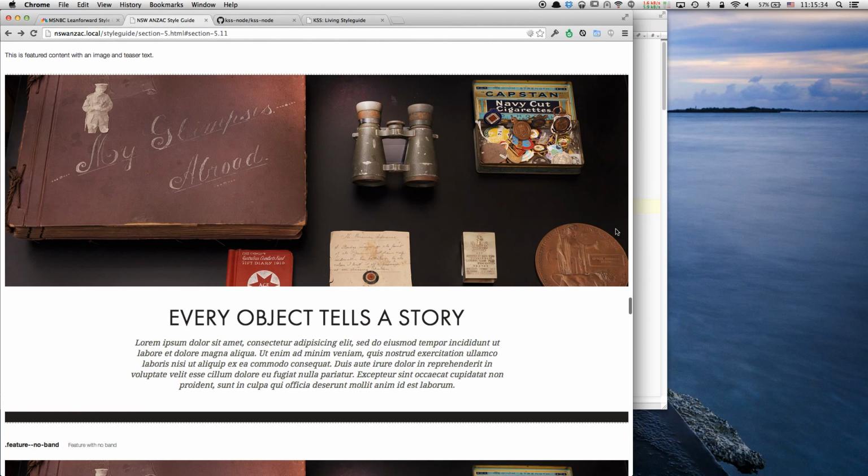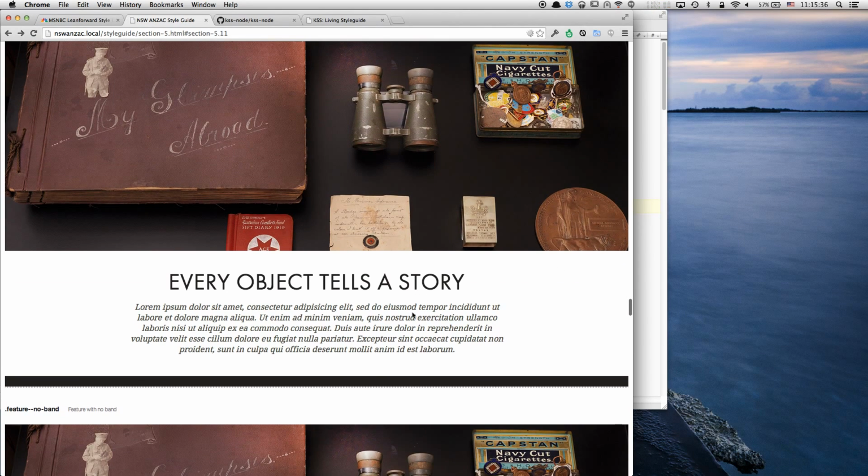Now, this particular variation has this dark band on the bottom. I'm not sure exactly what was a design requirement, but it was.